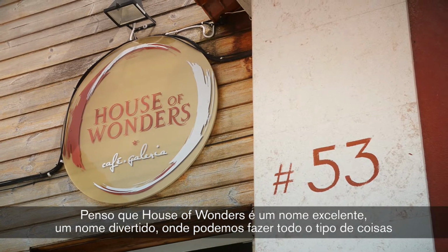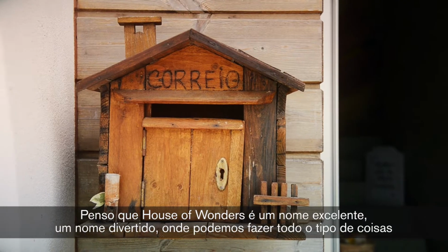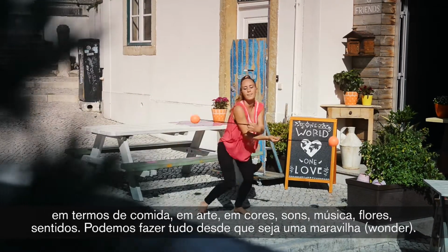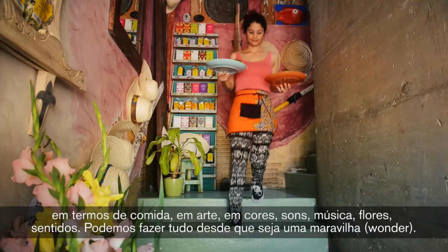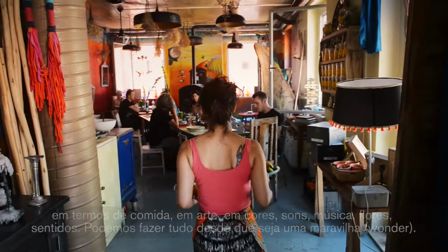House of Wonders. I think it's a great name. I think it's a fun name. You can do all sorts of things in terms of food, in art, in colors, in sounds, music, flowers, scents. It can be anything as long as it's a wonder.